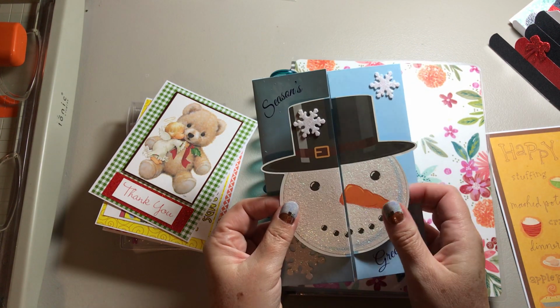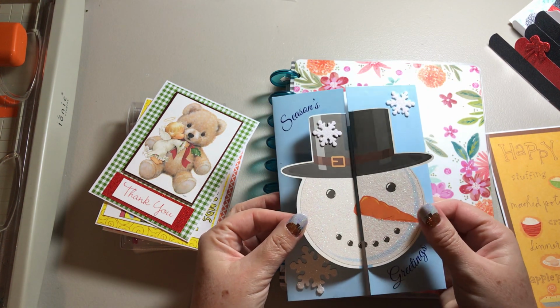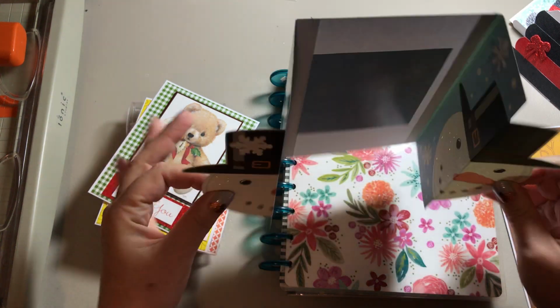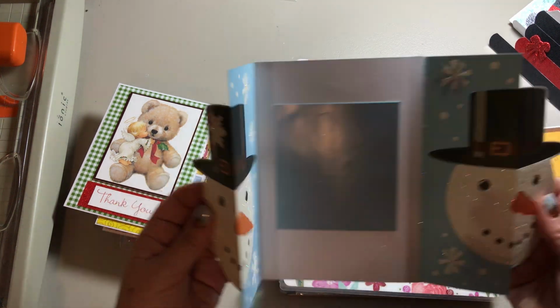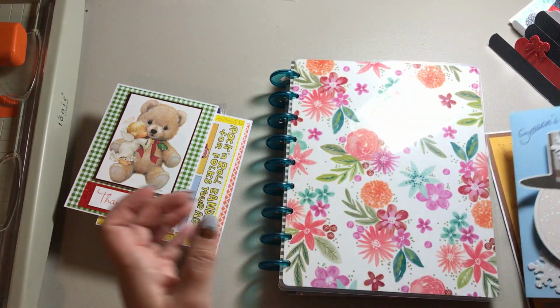And this card I took apart. It was so cute the way it was, and I wanted to keep it the same, except I added some snowflakes. I cut it apart and taped it to this card and took a piece of the blue from the back of the card and put it on there. And I'll put the sentiment on there, and then I have that one.